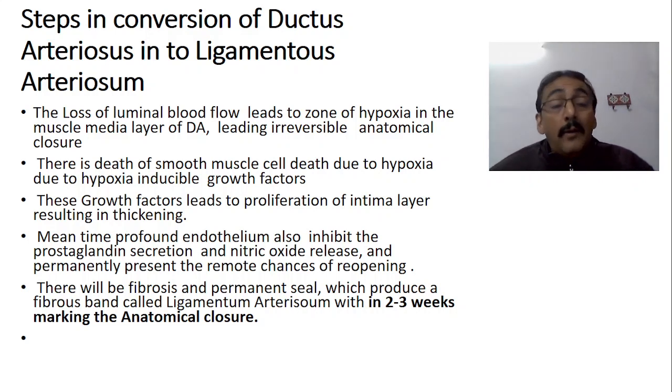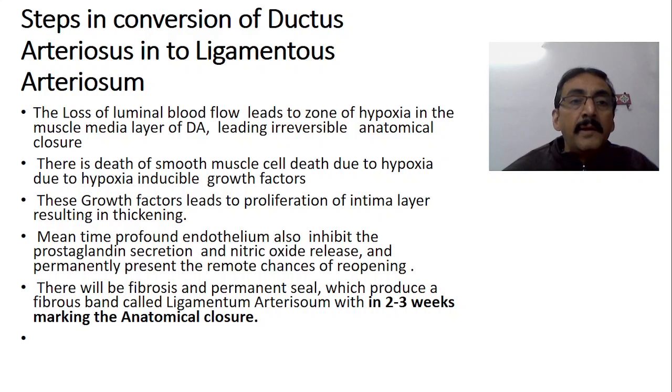Now, the loss of luminal blood flow leads to a zone of hypoxia in the muscle media layer of the ductus. In the middle layer of the ductus arteriosus, there are smooth muscles. So now blood is not flowing there, and there is no question of constriction. So this leads to irreversible anatomical closure. There is death of the smooth muscle cells which were intensely present there previously. Now they undergo death due to hypoxia because no blood is coming there.